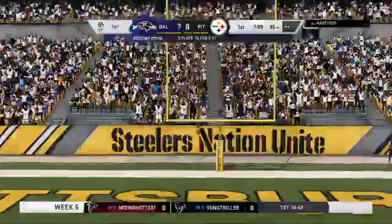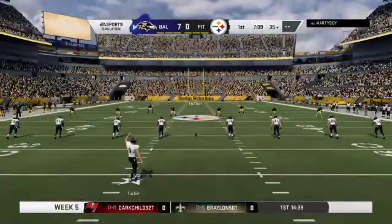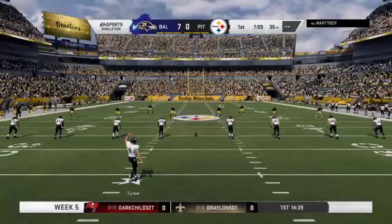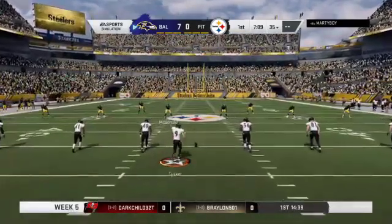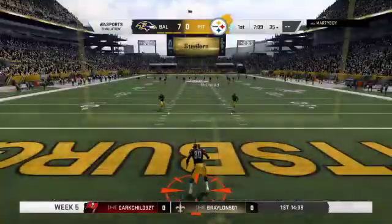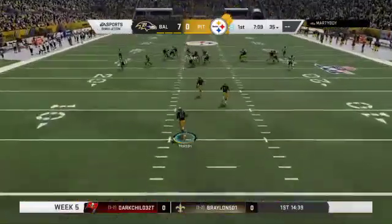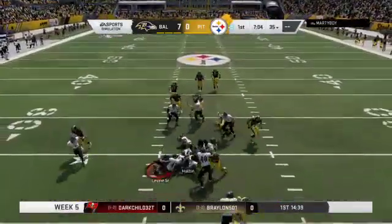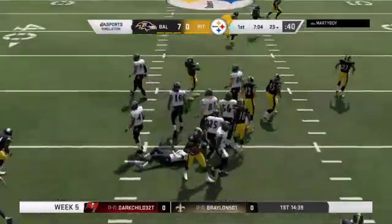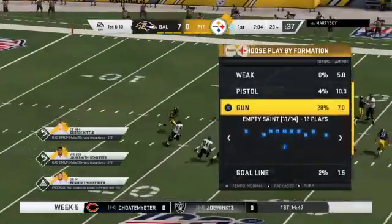Tucker able to connect on the extra point. And that makes the score 7-0. Tucker now to kick it away following the touchdown. This will be taken to the back of the end zone. And he'll get across the 20 before he's brought down at about the 23-yard line.